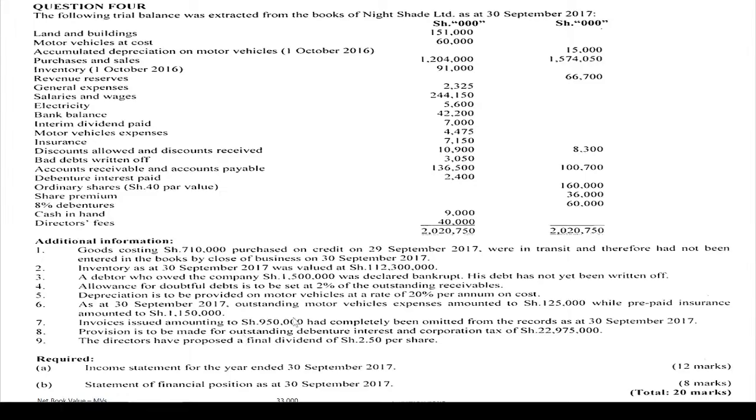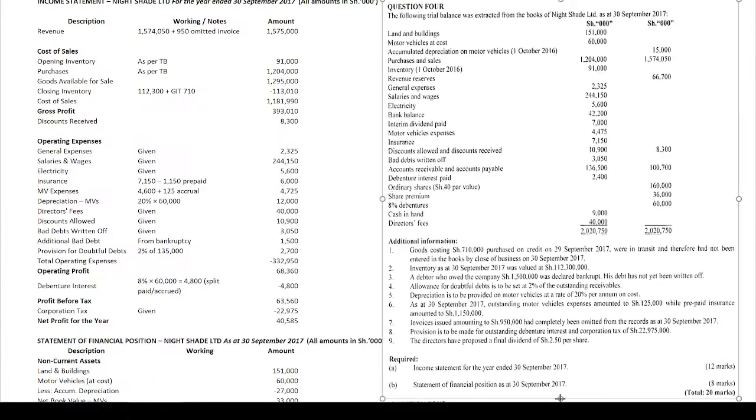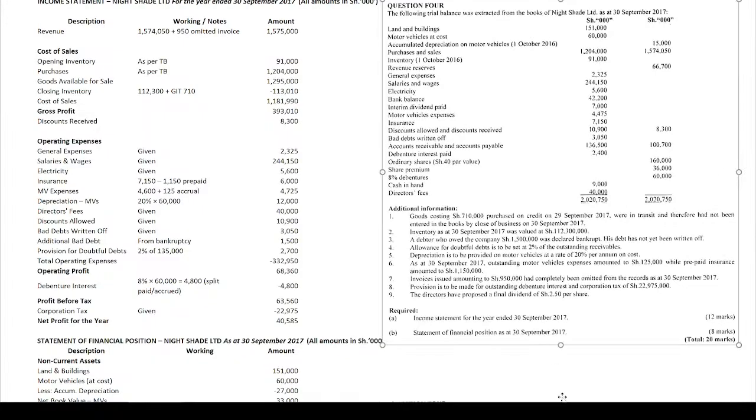So we are going to study the income statement as well as the adjustment of each one of these. So let's continue. Let's start. So we minimize our question so that we can calculate as we preview it. So our title, we're going to have income statement for Nightshade Limited for the year ended 30 September 2017. So here all amounts are in thousands. So you can add the shilling 000 or we leave it like that.